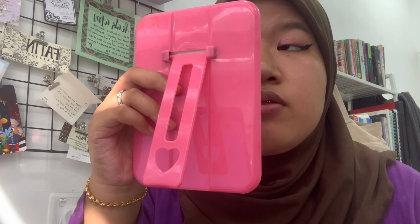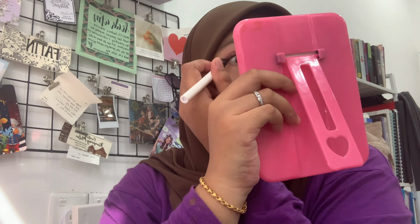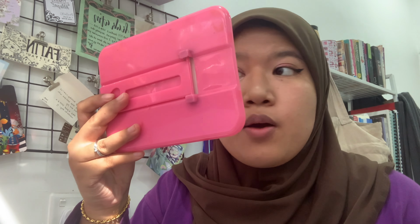I hope it looks good on camera. I don't know. Okay, I'm done with my eyeliner. I know it's super wing, tapi you guys bear with me lah. Kadang-kadang kalau I tak jadi, I just tebalkan je. So here's how it looks like.